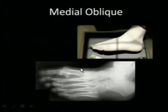Then we went to the medial oblique projection. Remember, I had Natalie oblique her foot over 45 degrees, and here it was. Again, the central ray enters at the base of the third metatarsal. But look at how differently we can see the X-ray image now. Look at how different the bones look.